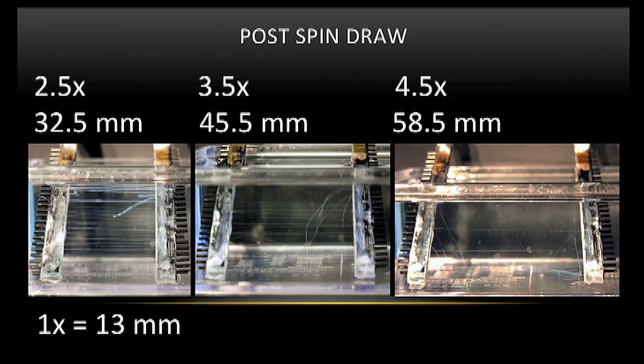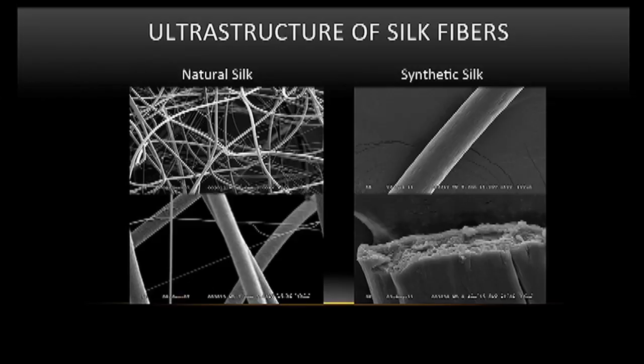So our lab has been able to pull them past their original length 4.5 times here. We've taken some fibers up to 6 times. So what do the fibers look like? How do they compare to the natural fibers? We have instrumentation to be able to take our spun fibers and run back using a scanning electron microscope to actually look at the morphology, the ultrastructure. Relative to natural silk, which is shown on the left, and our synthetic silk shown on the right, they look very similar. If we break our synthetic fibers and look at the interior to see how the packing's going on, because that affects mechanical performance, we see very good packing.